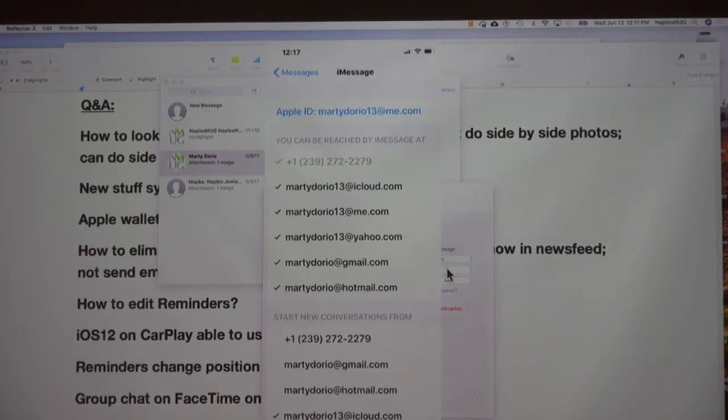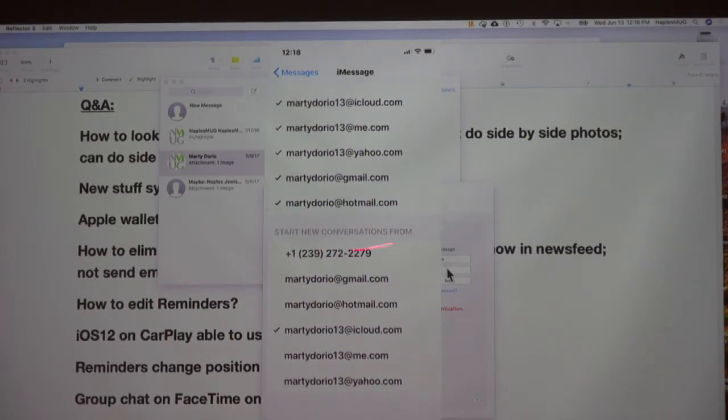So if Bob only knows me as Marty Dorio at iCloud, or if my kids know me as Marty Dorio at Gmail, then all those addresses are here, and I can use any of those to send a message. How did you put all those in? You just touch it. If it has a check mark, it means it's in. If the check mark's off, it's not in. Okay? And then the default, if I want to start a new conversation, what do I use? I can use any of these, but my default is my iCloud account.